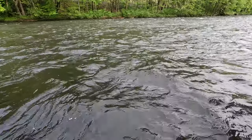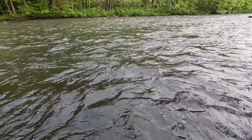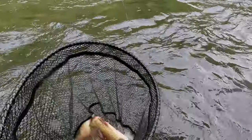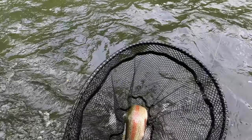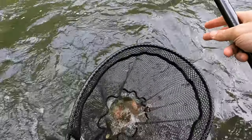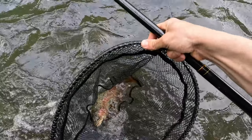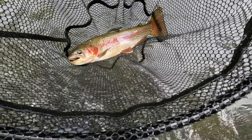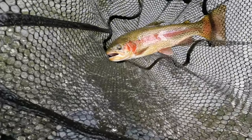What a powerful fish. Bright red. Bright, bright red. Wow. Oh, yeah. That one does not look like a stalker, but a leftover from last year. Man, oh, man. Look at the red on it. Super bright red. I think that one's a leftover. Or it could be wild.